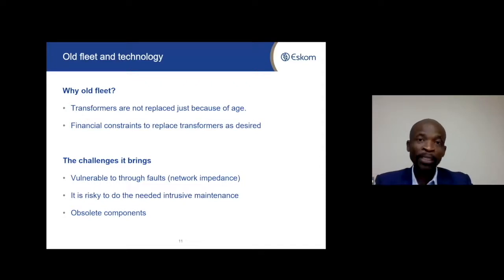It is also a risky thing to do the needed intrusive maintenance on these transformers. We have experience where you know that an old transformer has got an issue or is due for maintenance. You drain the oil so that you can attend to maintenance, and then all of a sudden you find that the insulation inside just collapses, and that transformer can no longer go back into service. Not because you did maintenance wrong, but because it was too weak to undergo intrusive maintenance.